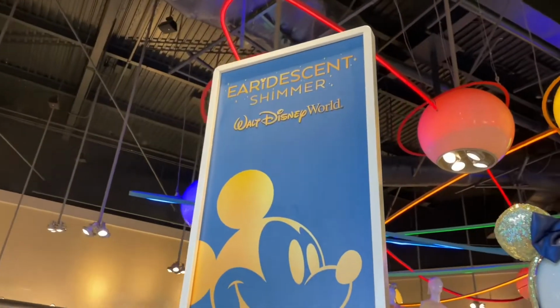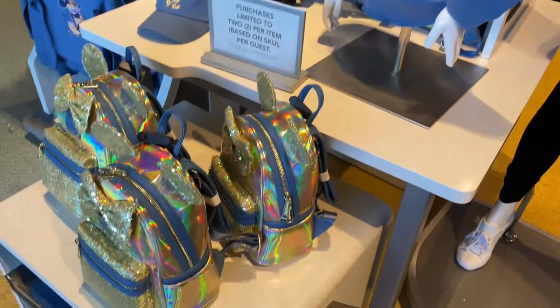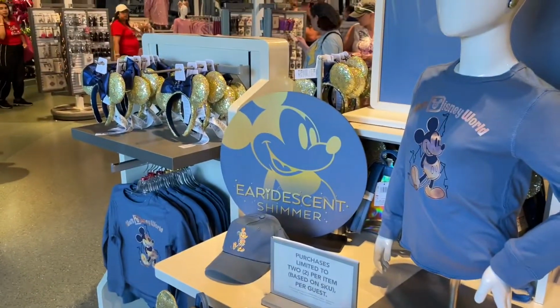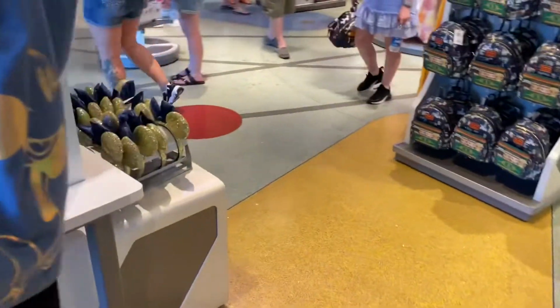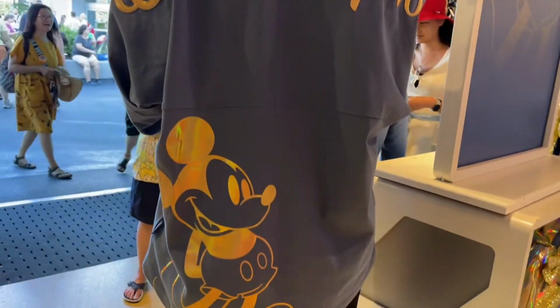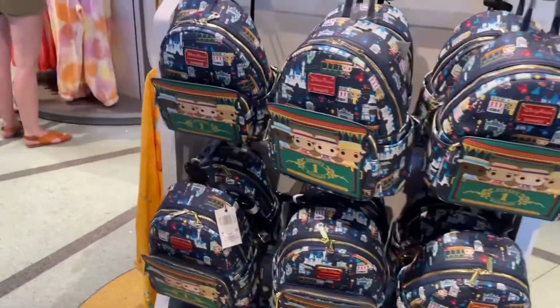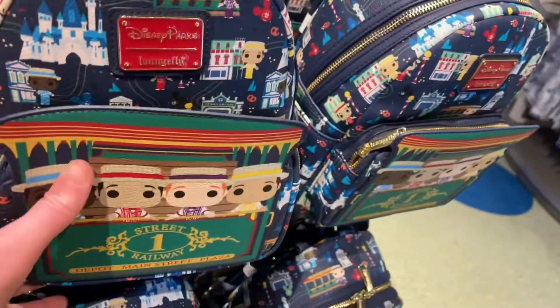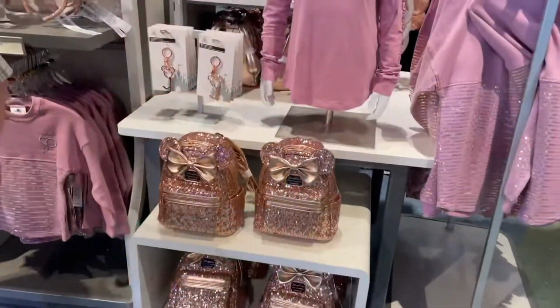They do have a new iridescent shimmer collection. The backpacks, the ears, the Spirit jersey, which I kind of like. It has Mickey in the back. I want the one with the castle that says Celebration in the back. That's been sold out forever. Oh, how cute, look. Dapper Dans. That was cute.